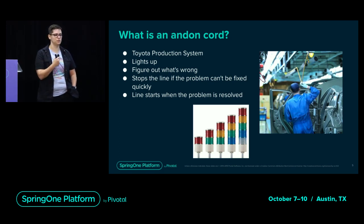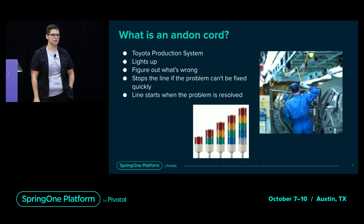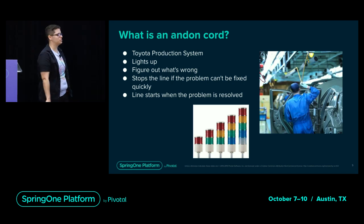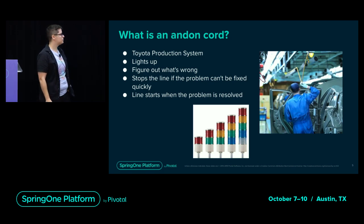So everyone who's working on this car has not only the ability, but the obligation to pull the cord if something's going wrong. And an andon is actually a type of Japanese lantern that doesn't look anything like this, but it refers to the lights that light up when you pull the cord. They need to stop the problem because they don't want these defects getting to customers, and then the line can restart once the problem's been solved.